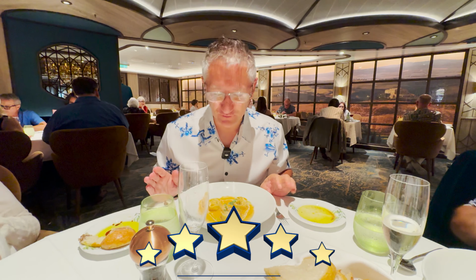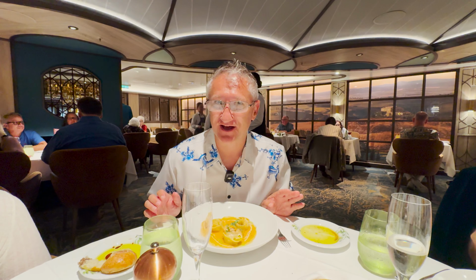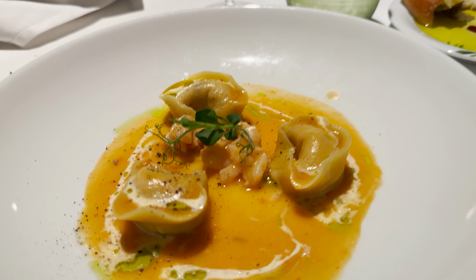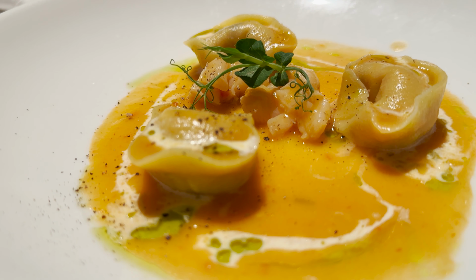My fourth course, and I went for the lobster tortellini. It smells delicious. Lovely bits of lobster there, I can see. Can't wait to try it.